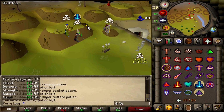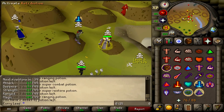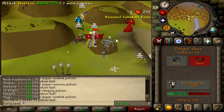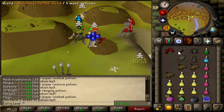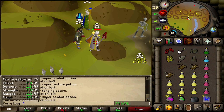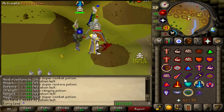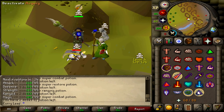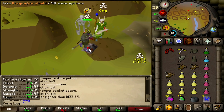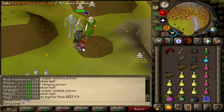Got it. Got the entangle as well. Double claw this and he's out. No way. There's absolutely no way. There we go. Eternal glory? No, no eternal glory. But we got a DFS and a dragon pickaxe, which is still good enough, you know?